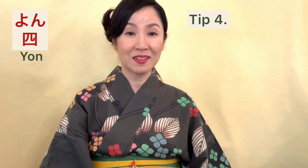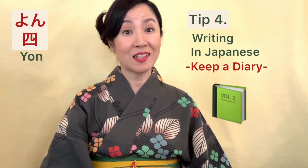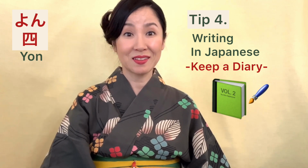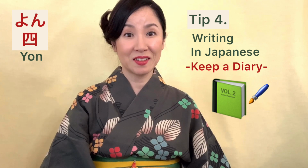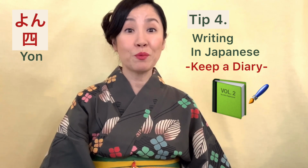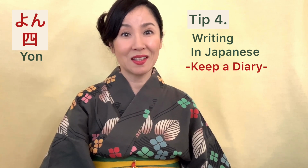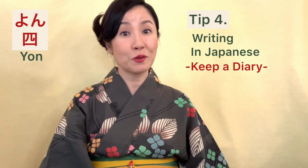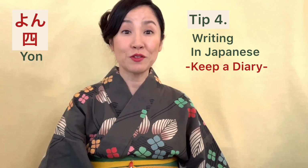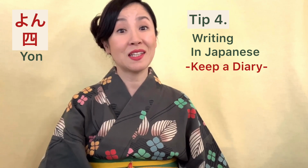Tip number 4. Writing in Japanese often. Keeping a diary is a great way. Even one sentence a day would be good. This will be paired up with tip number 2, thinking in Japanese. In your daily life, you will have a small assignment for yourself, searching for the topic you want to write, and then thinking about it in Japanese.